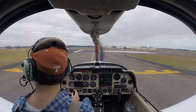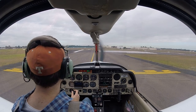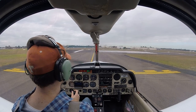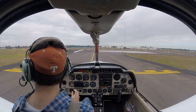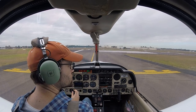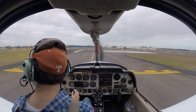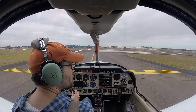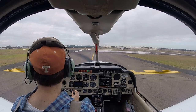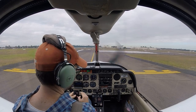Tower, Technam 1588, inbound at 2RN 1500 with Delta. Technam 1588, Bankstown Tower, maintain 1500 over, fly right downwind, runway 29 right. Maintain 1500 over, fly right downwind, 29 right, Technam 1588. Bankstown Tower, Robin India Romeo November is ready at holding point Alpha, runway 29 right for an upwind departure.